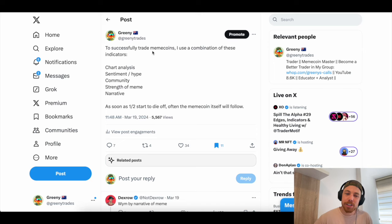Alrighty, to successfully trade and find those 100x meme coins, they need to follow a certain catalyst, I suppose, is the good word to describe it. Ultimately, I use these 5 things here on the screen to help me decide on whether I want to chase some of those low cap meme coins.